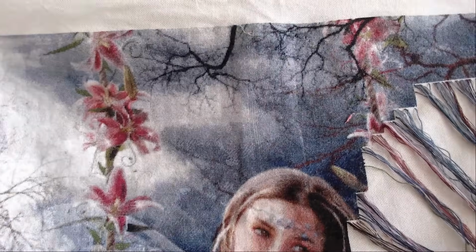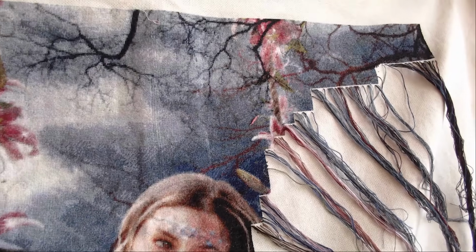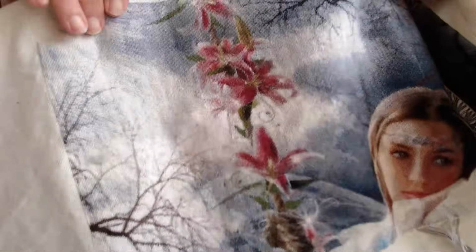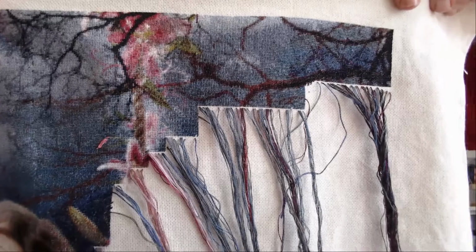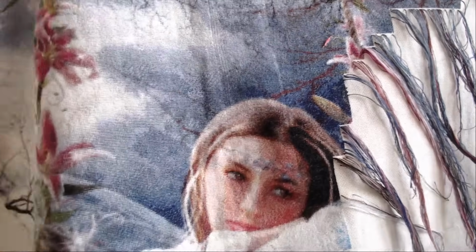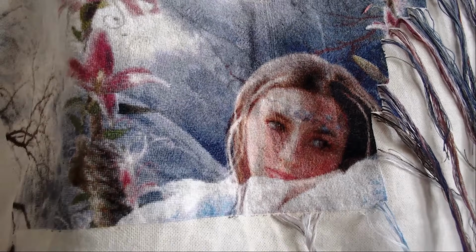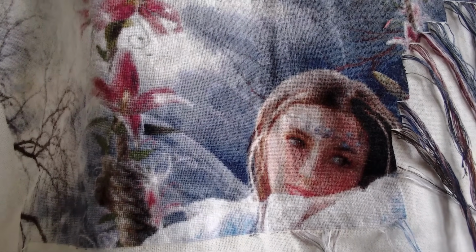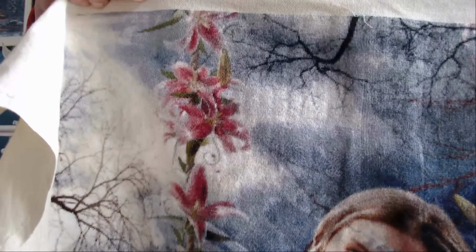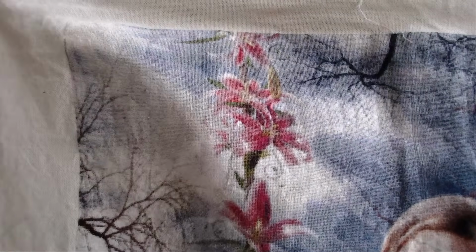I might have to actually stand up for some of these because I can't see where I'm pointing. There we go. So I've worked on this edge here, and I've been coming down in blocks. So I think that's looking really good. She's coming into focus quite a bit. I worked a little bit more on her arm as well, the one that she's got her head leaning on. And I just love the look of those flowers, they're called stargazer lilies. So yeah, really coming along quite lovely.